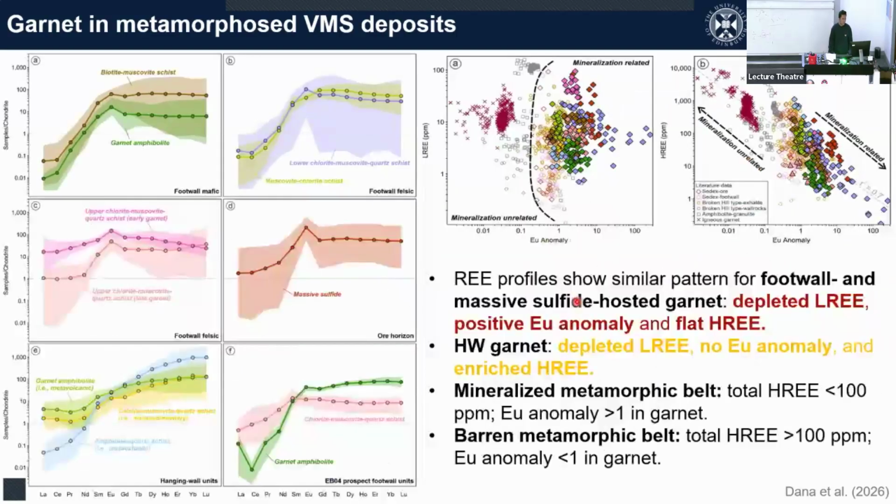And then from the rare earth pattern in garnet, we can see that garnet associated with massive sulphide mineralization is characterized by a strong positive europium anomaly, whereas garnet from the hanging wall and regional metamorphic garnet doesn't show any positive europium anomaly, basically just like a normal metamorphic garnet.